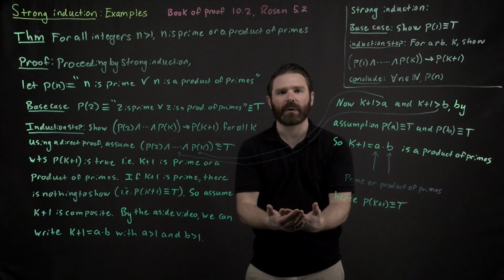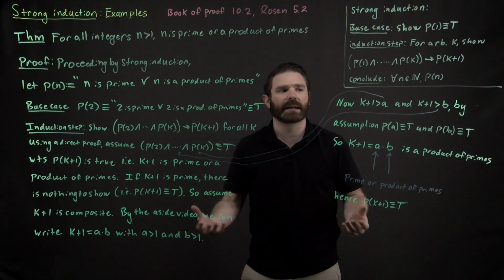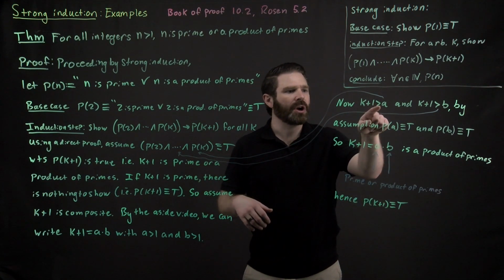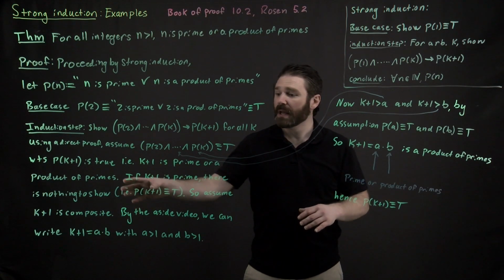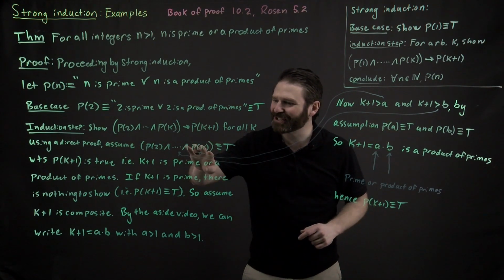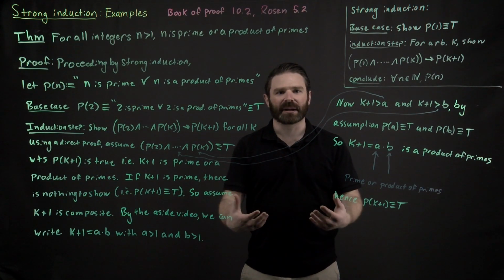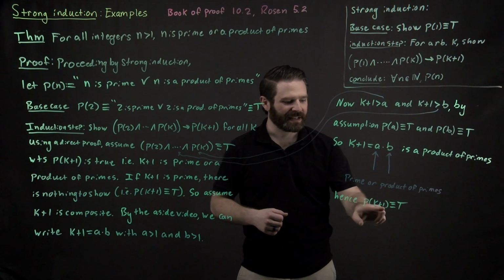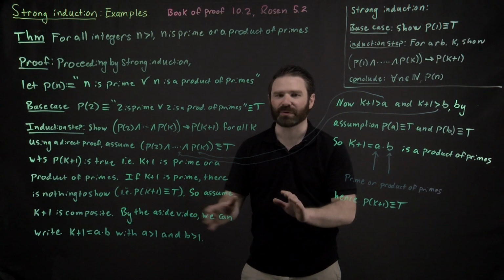And so you can see the power behind strong induction here, because taking advantage of the fact that this thing was composite, we ended up with two numbers. But we don't know exactly where they were. We know that they're smaller than k plus 1, but we don't know how much smaller. But thankfully with strong induction, since we assumed all the previous statements were true, we know that a showed up somewhere back in here, b showed up somewhere back in there. So strong induction allowed us to use that fact to then conclude that k plus 1 is also a product of primes. So there's our example of a proof by strong induction.